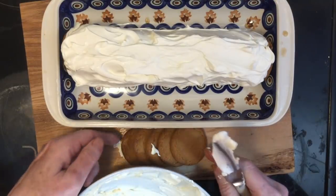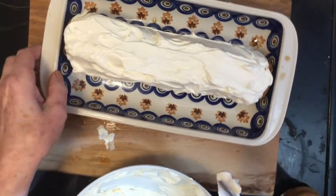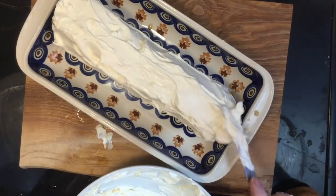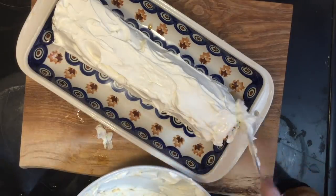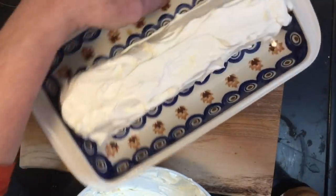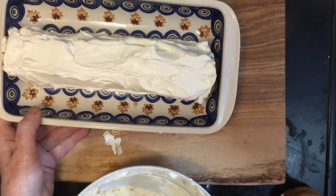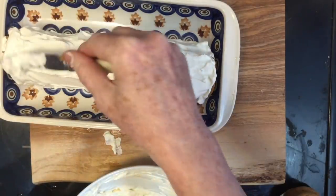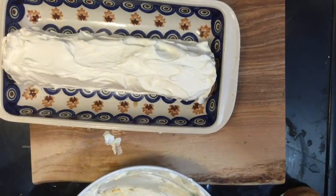Not really the kind of dessert you would eat if you were on a diet, but if you have this once a year, that's okay, isn't it? I want to try and get cream on the very edges as well. It also didn't take very long to make, did it? No, quick as anything. And it's not very expensive. I mean, okay, the cream, but the ginger biscuits were only £1 a pack.